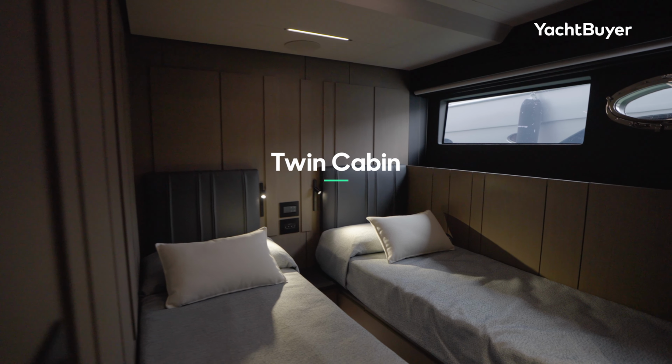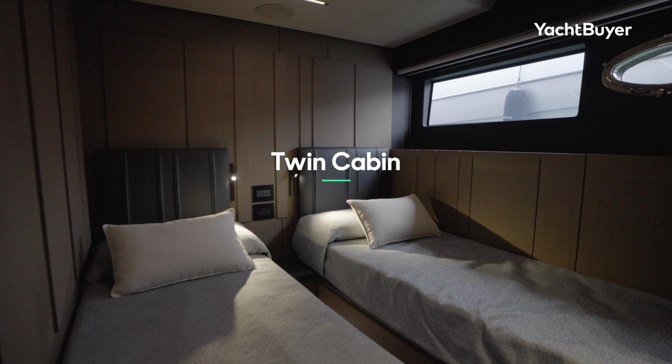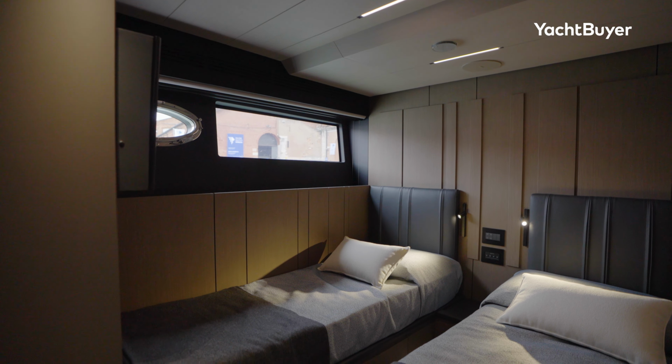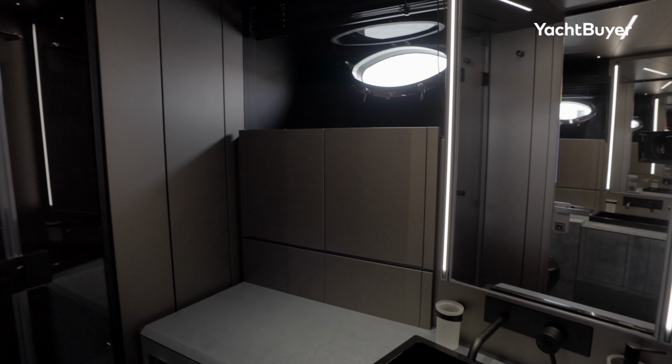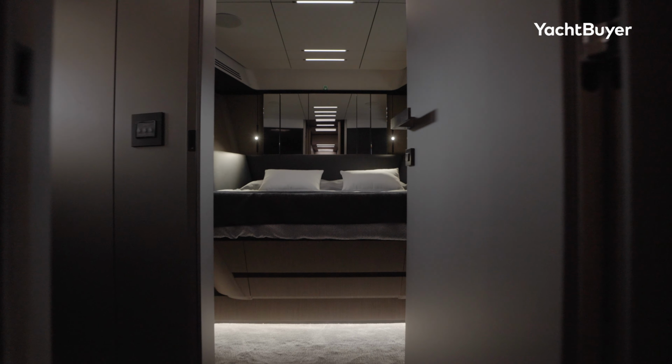And here we have the twin cabins, one on this side which has got private access to its ensuite, a similar one over here, but this has got day head access as well, so guests in the day will come and use this bathroom. And then right forward we arrive at the VIP cabin. Do you see what I mean about the strip lighting? It runs all the way through forward into this cabin as well, and towards the back down that passageway. It looks great. And this is a lovely cabin.